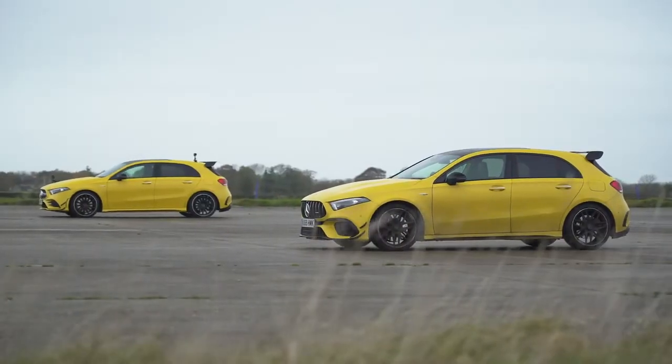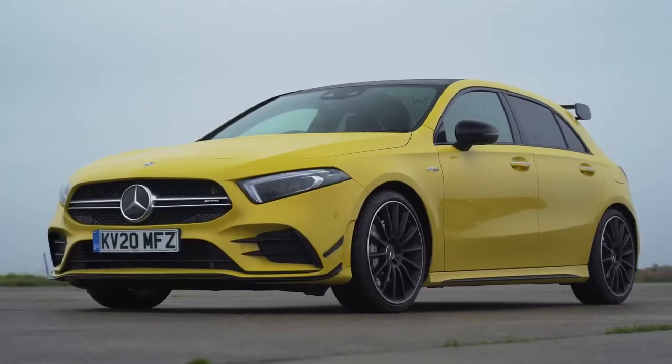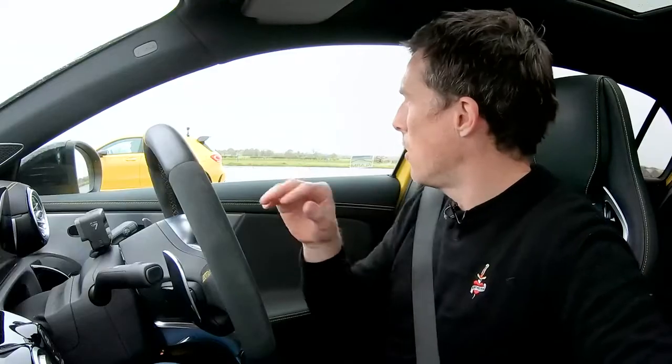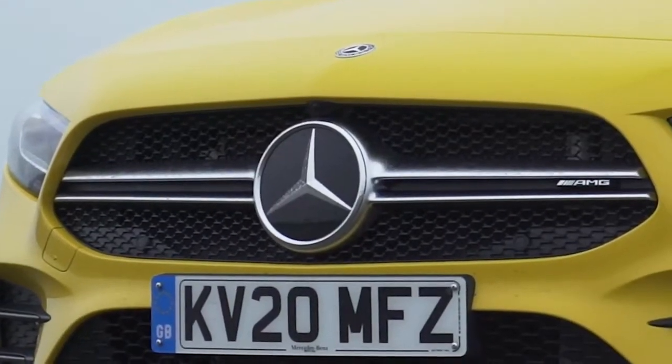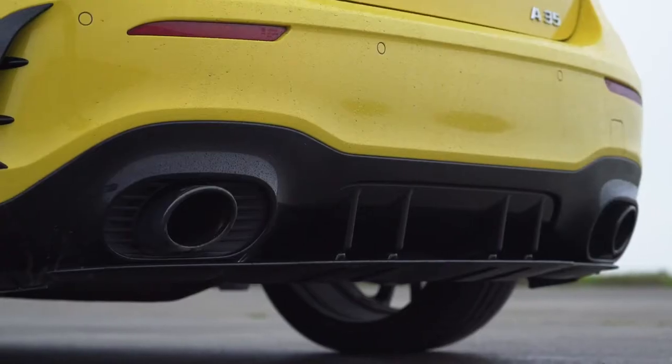Before we do, let's just talk about the look of these cars, because they're almost identical. The only visual differences between the A45 S and that A35 are the fact that I've got a grille with vertical slats in it, which I prefer, compared to the old-fashioned AMG one with horizontal slats. The wheels are different. I've got red brake calipers and I've got 4 exhaust pipes rather than 2. But most people aren't really going to be able to spot the differences.